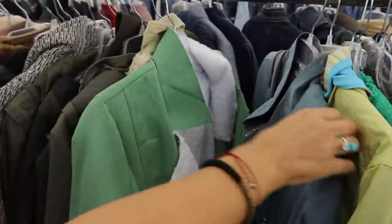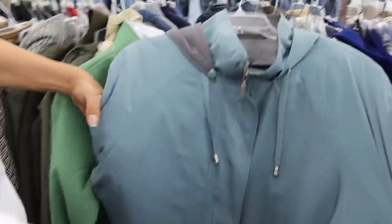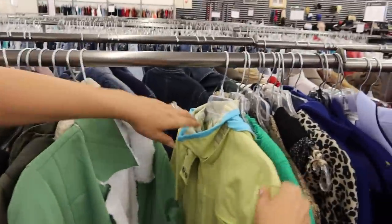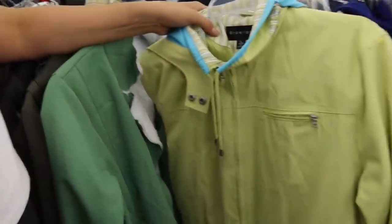Someone said Chico's is going out of business, and we have to get everything because they're done. That looks very nice. Rack? Yes. That's beautiful. That's tempting. I kind of want to try that on. Another with the same brand. Wow, Brayton. Put it on the rack.